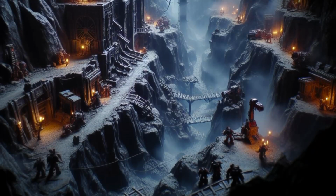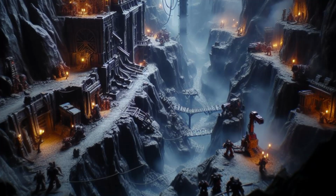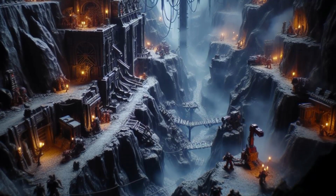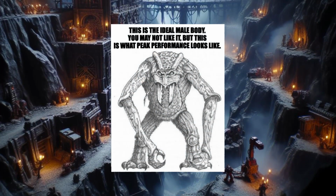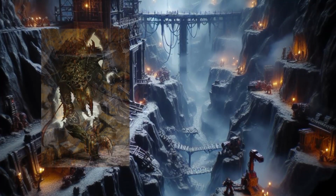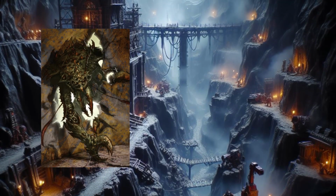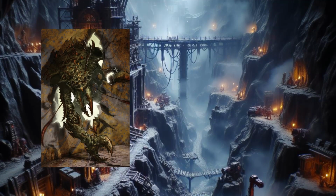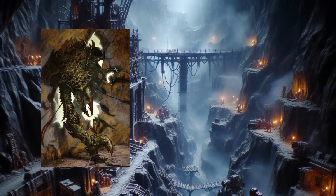All of these physical attributes are peak evolution, so that the ambull can thrive in its chosen environment, which is underground. You might not like it, but this is what peak diggy diggy hole performance looks like. Ambulls are tunnelers, being able to easily carve large tunnels through most rock. Though they prefer to tunnel through softer rock because why make it harder for yourself, they can tunnel through hard rock as well if it comes to it, though not at the same speed.